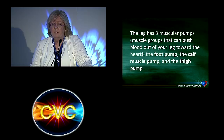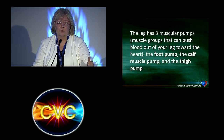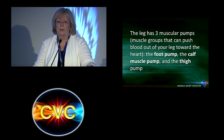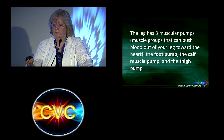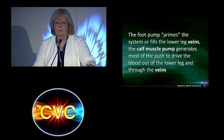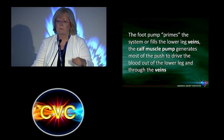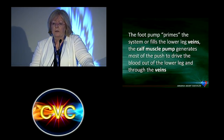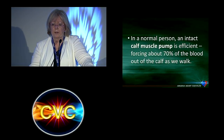So we have 3 muscle pumps in the leg: the foot pump, which we just alluded to, the important calf muscle pump, and then the thigh pump, which is not as important as the other 2. At least that's what the literature would state. The foot pump primes the system, fills the lower leg veins. The calf muscle pump generates most of the push to drive the blood through the lower leg into the deep veins, into the popliteal and the deep system of the thigh.